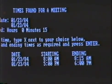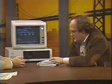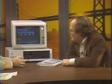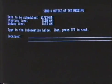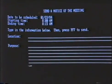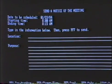What we do at this stage, if we decided to pick the 8 o'clock meeting, is simply enter an X here, saying I've decided I want that time with her. It throws me into a note that says, where do you want the meeting? What's the purpose of the meeting? It's a note that's going to be sent to her electronically, so when she's on her terminal, she'll know that that meeting is there and set up. And this is where I would enter that information.